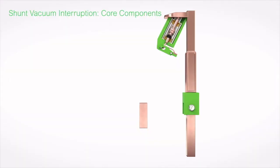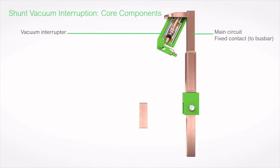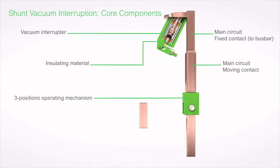This is the shunt vacuum interruption, or SVI mechanism, which is inside the low break switch. To simplify the explanation, we are showing just one phase out of the three. It consists of a vacuum interrupter, or VI, which is in parallel to the disconnector, a fixed main circuit which is connected to the main busbar, an insulating material hosting the VI, the main circuit moving contacts, meaning the blade, the 3-position switch operating mechanism holding the main shaft, the earthing contacts, and a downstream fixed circuit that is connected to the cables. All this arrangement is inside a pressurized tank with pure air.